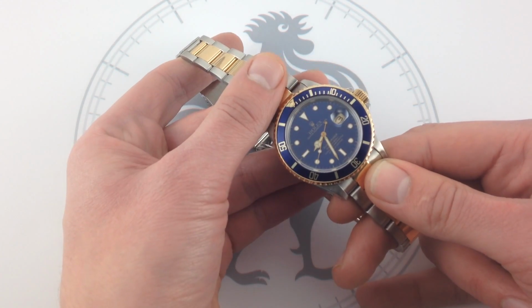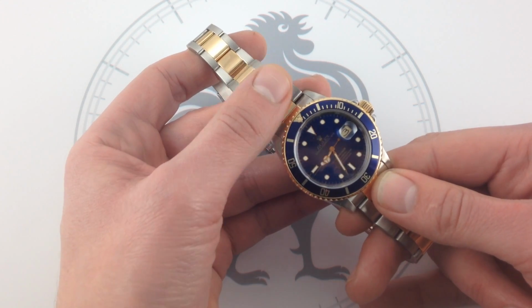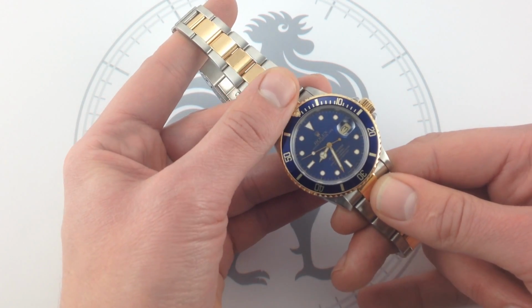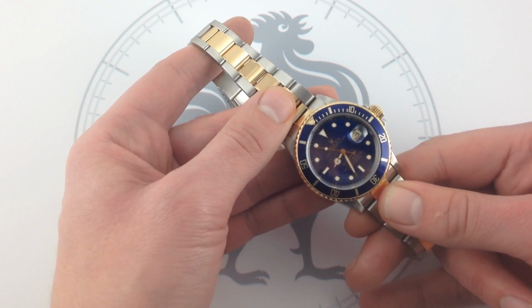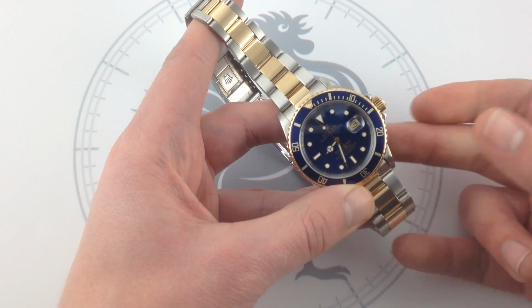A sub in transition, the first of the two-tones, an undisputed icon of its era, the live-and-let-live decade of the 1980s. Check out the excitement, crank up the Flock of Seagulls, because I have a feeling that if you're in the mood for some atmosphere or just a darn good vintage Rolex, this Submariner 16803 will be the watch you want.